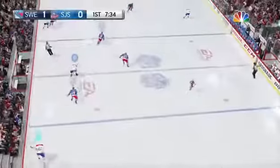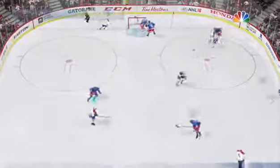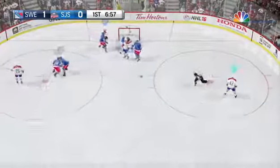The Ice Caps want to generate something up the wing. Collected in the corner by Jackman. Taken to the slot. Tipped by the stick. That's just good fundamental defense.